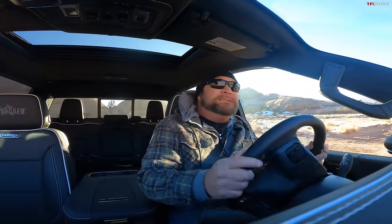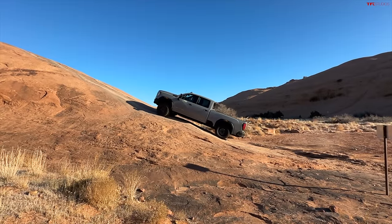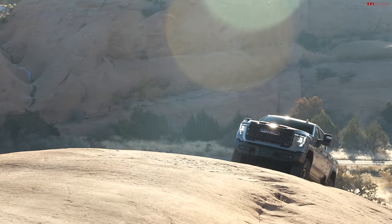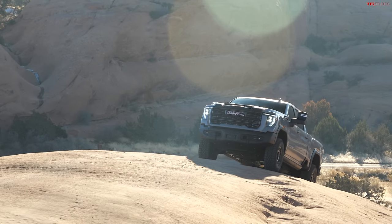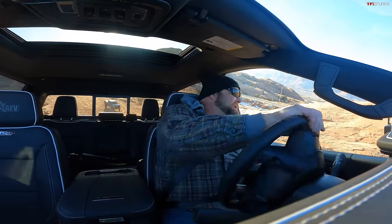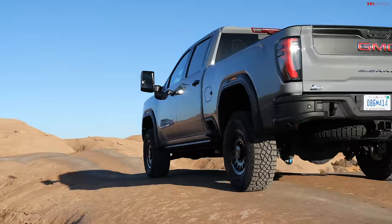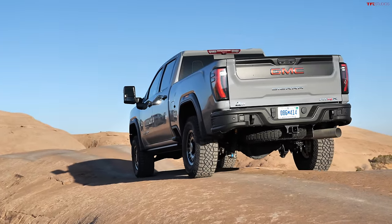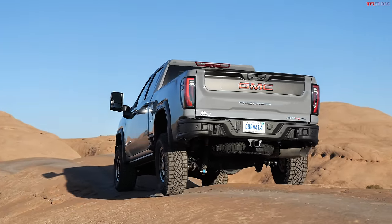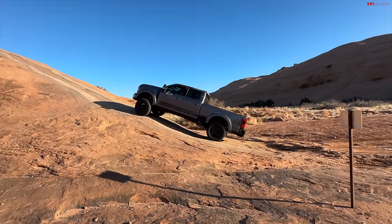Howdy folks, Nathan here inside the brand spanking new GMC Sierra AT4X Duramax diesel, and I am so excited to be in Moab, Utah, driving this thing. It is extraordinary. It costs a lot of money. $104,000. Yes, that is a lot of dough, but you think that's a lot of money? You should see what Andre's driving.